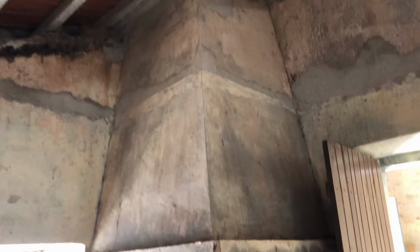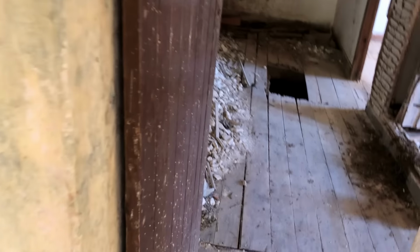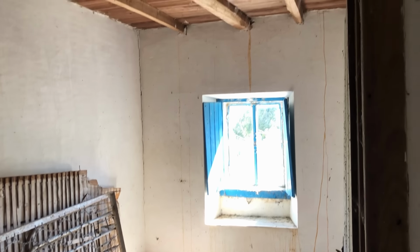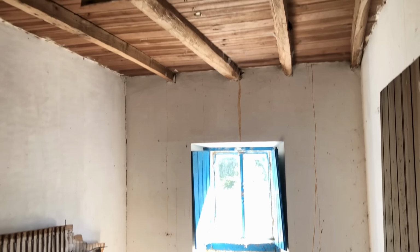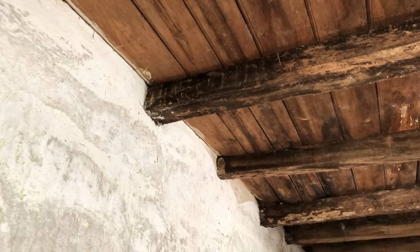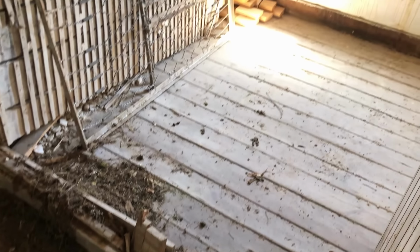Here was a little traditional Portuguese kitchen area. And now comes the living area. These are the only windows that still exist. And there's still the old ceiling. And the floor. I would not recommend to walk on it.